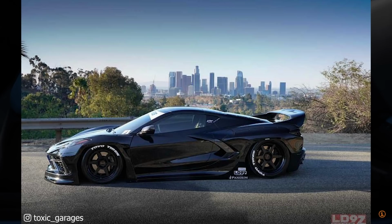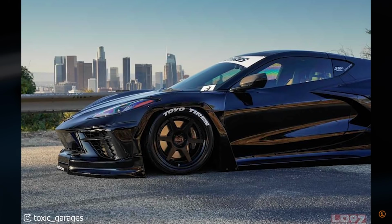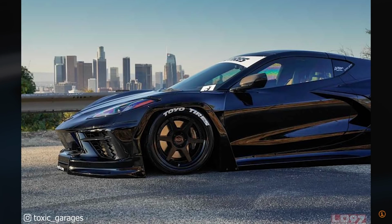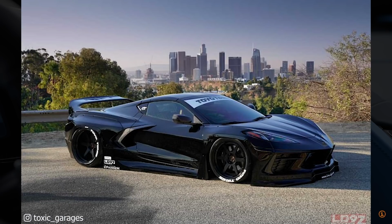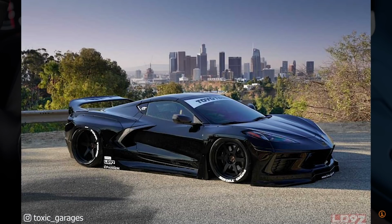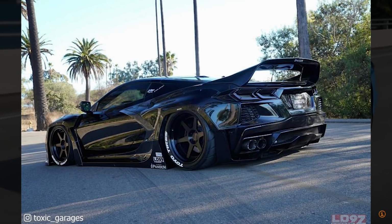It wears the LD97 T6 V3 wheels, which have a very large dish in the rear. My guess is 20 in the front and 21 in the rear, as it's a recurring theme for the best look, but I cannot confirm at this point. If anybody knows the owner, tag him in the comments to confirm because I'm sure that some people are going to be interested. It is also apparently the one and only C8 so far with air ride, and you can tell with just how slammed it is in some of the photos.